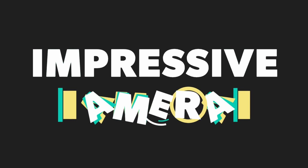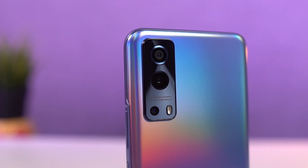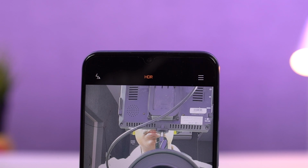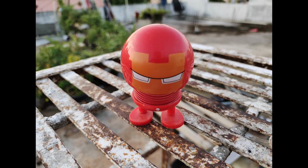Next, this phone also comes with some pretty impressive cameras. On the rear, this phone has a triple camera setup with a 64MP primary camera with a GW3 sensor, and for selfies, you get a 16MP camera with f2.0 aperture. These are some sample shots.